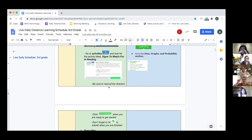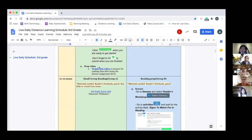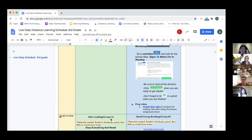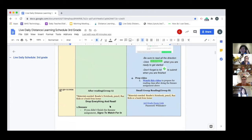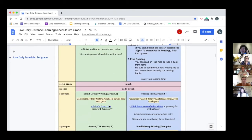So it'll say, start your writing, and then when they come into writing, we can do the second part of that lesson. So just having them follow it is really helpful. And like Kara said, that's the most important part. So I'm not gonna read each single thing for you, but I'm just gonna let you know kind of what that looks like. And then the only thing that will look different on Fridays is we do have office hours.